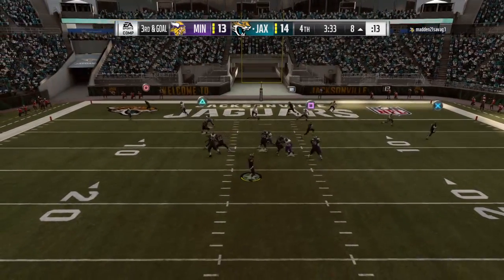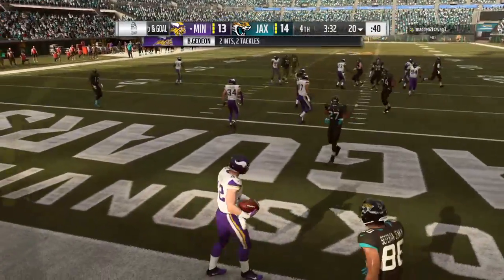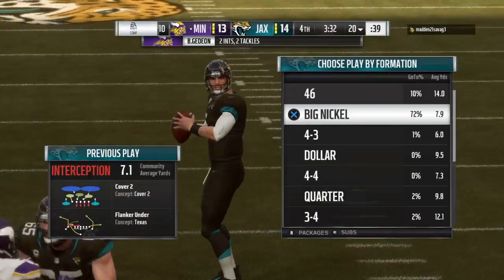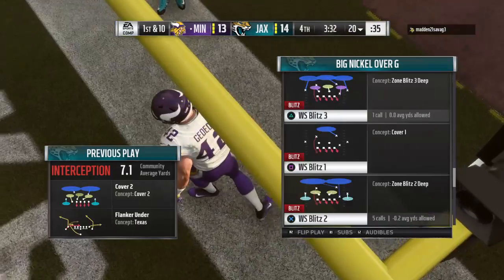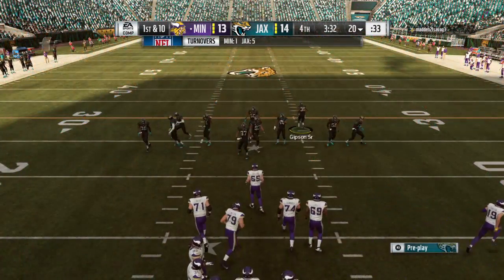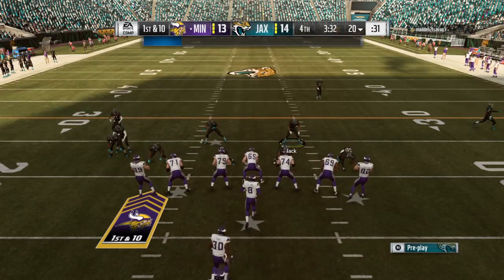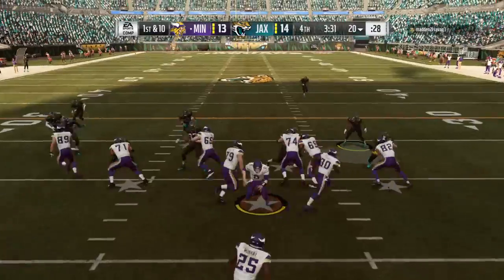Now Bortles. And look at this. They get the turnover they needed. It's intercepted. Snags it for the pick. The interception woes, they just continue to mount. He's thrown 5 picks. At this point, you got to be thinking, is it something between the ears? I think a confidence hit does occur once you start getting those numbers up there a little bit.